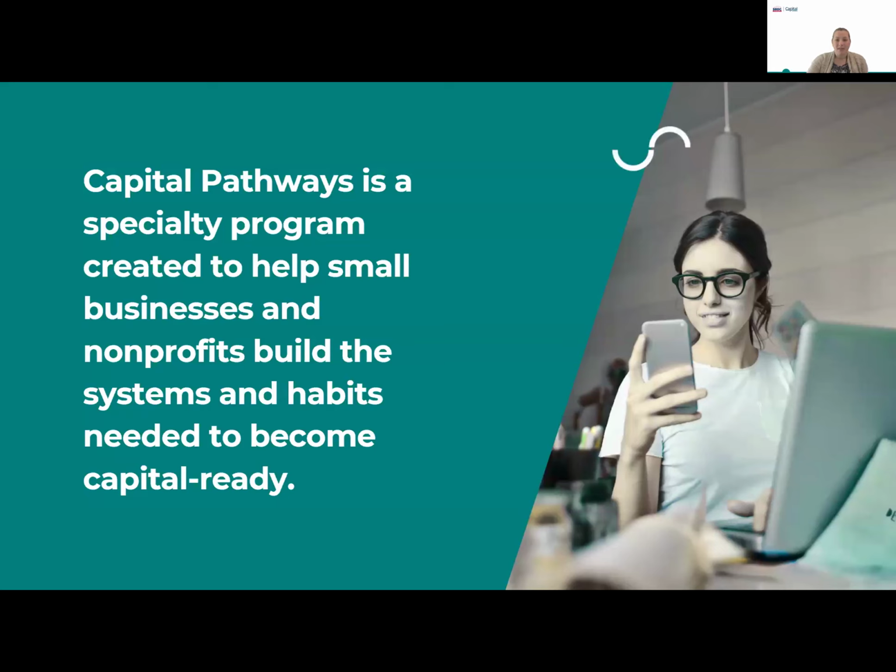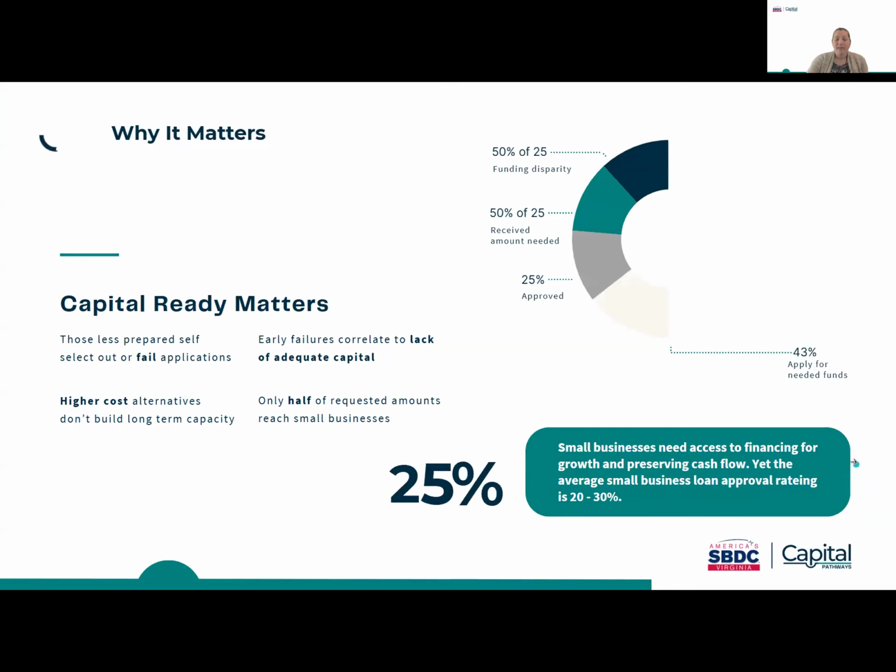Capital Pathways is a no-cost, specialized SBDC program that helps small businesses build the systems and habits needed to become capital ready. This matters because businesses that are less prepared can often self-select out or fail their loan application, and these early failures correlate to a lack of adequate capital. Additionally, higher cost alternatives often don't build long-term capacity, and ultimately only half of the loan amounts requested actually reach small businesses. So to put things in perspective, about 25% of small businesses need access to financing for growth and preserving cash flow. However, just 20 to 30% of those who apply actually get their loans approved.